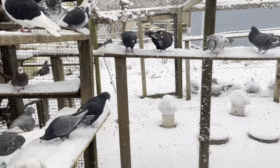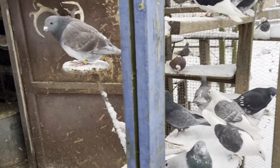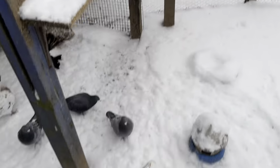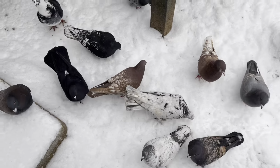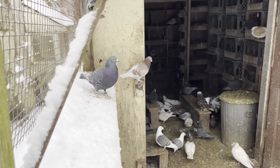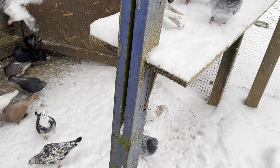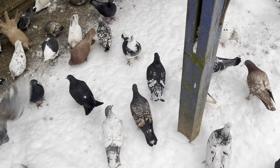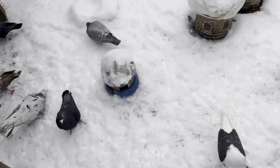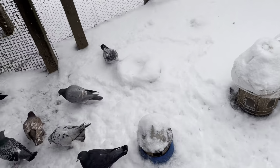There's still snow falling. I don't know how much we're going to get. This is the time you don't want to throw corn on the snow because the snow is pretty deep and they would just go and get buried in there. They cannot see it.